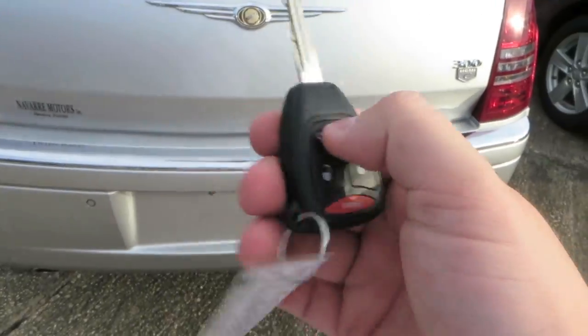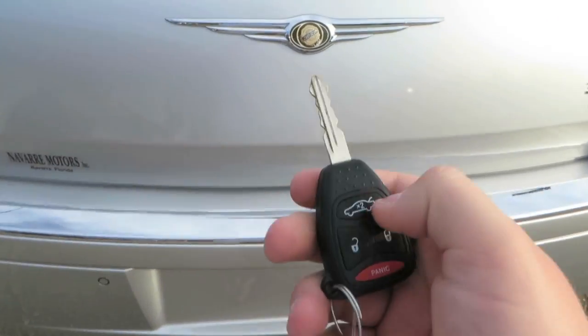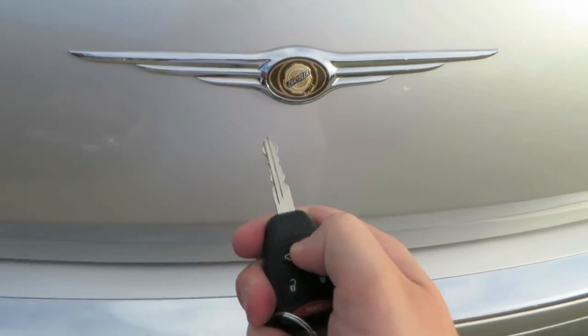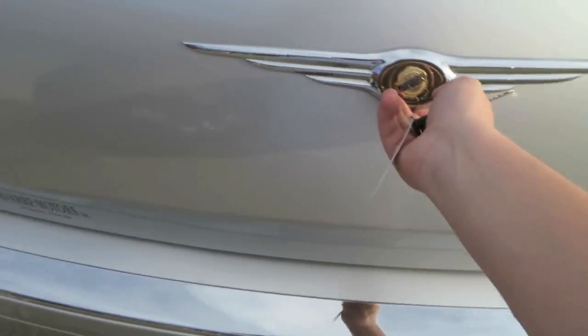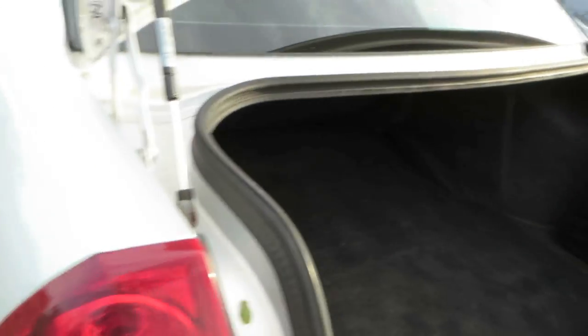Oops. You open the trunk by, it says you press this twice. But it won't open. See if there's a button in here to open the trunk. Right here. Probably just a remote defect. Huge trunk.